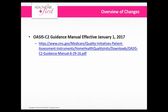I've provided you here with a link to the OASIS C2 guidance manual, and this went into effect. OASIS C2 and all of its guidance goes into effect January the 1st, 2017. This manual is much easier to use than the OASIS C1 online manual. Actually, all the guidance flows through in the text of the manual, and you don't have to click from chapter to chapter for each of the different body systems, each of the different OASIS parts. So it is easier to use in that way.